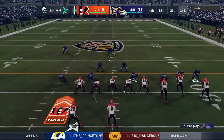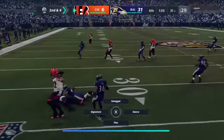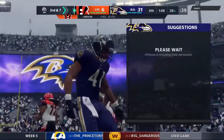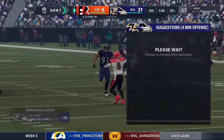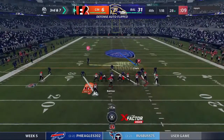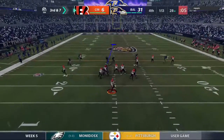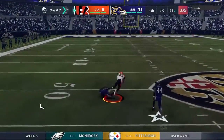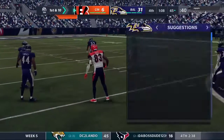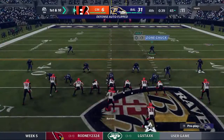We'll see how they attack them here. They'll come up now 2nd and 4 from the 31. Now it's Burrow. Oh, it's a screen pass. That's complete. And he'll lose yardage here, going down back at the 28. They'll wind up losing 3. And now it's 3rd down. Out of the gun, it's Burrow. Oh, he got pressure on him, and he pulls it in. And he is going to have a Bengals first down as they're able to get the 3rd down conversion. 27 yards there on a very nice 3rd down conversion.